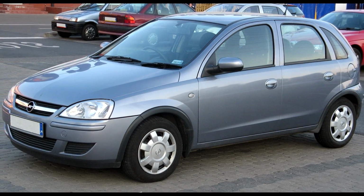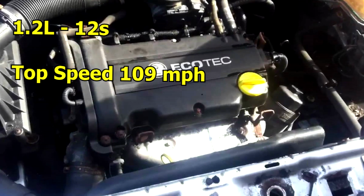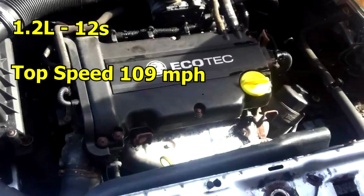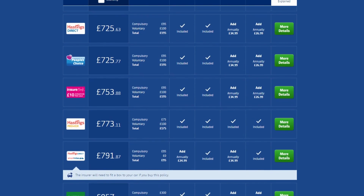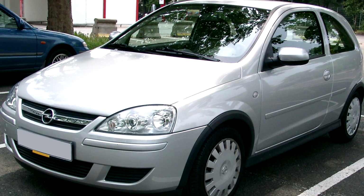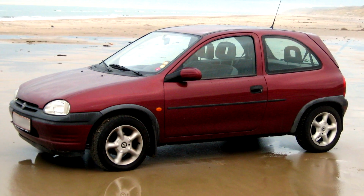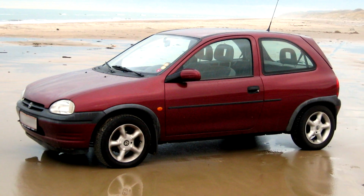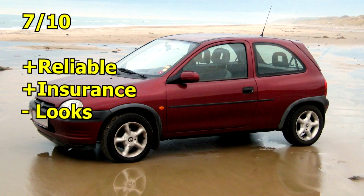But generally speaking, for a 1.2 litre engine, a Corsa can push out a 0 to 60 in about 12 seconds and have a top speed of about 109 miles an hour. But where it really comes into play is how cheap the insurance is. It's just in its own league. So for a car with pretty good performance and not bad reliability, as well as being well equipped and easy to drive, it does have a pretty cheap interior just like the others, and it has that infamous chav status. But for my rating, I'm going to give it a 7 out of 10.